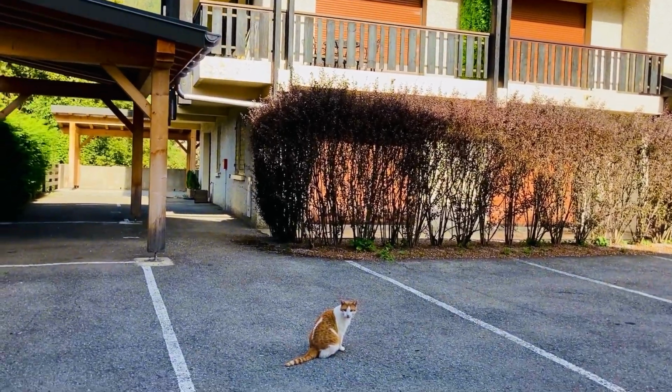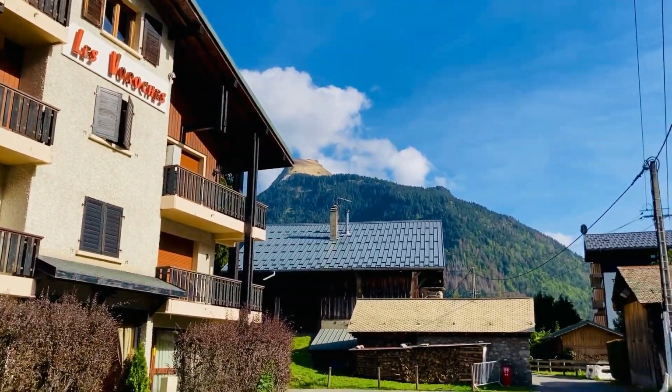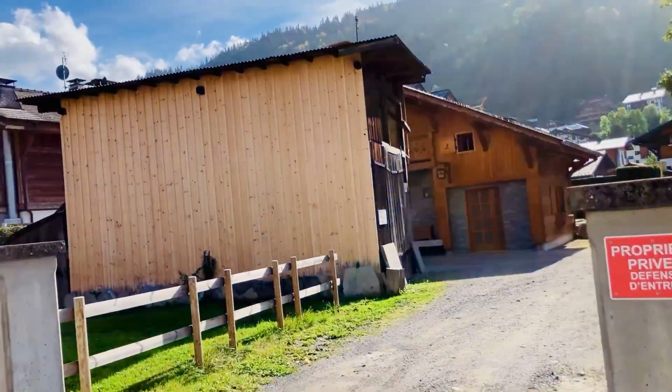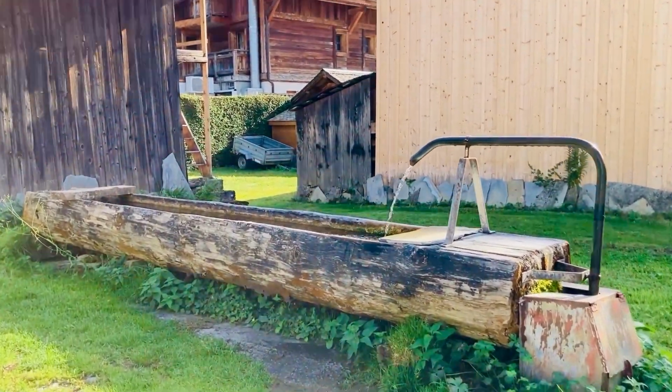Oh, a cat. Baby. Hey, baby. You're handsome. Beautiful cat. Okay, continue walking. And they also have a fountain here. It's for the animals to drink also.